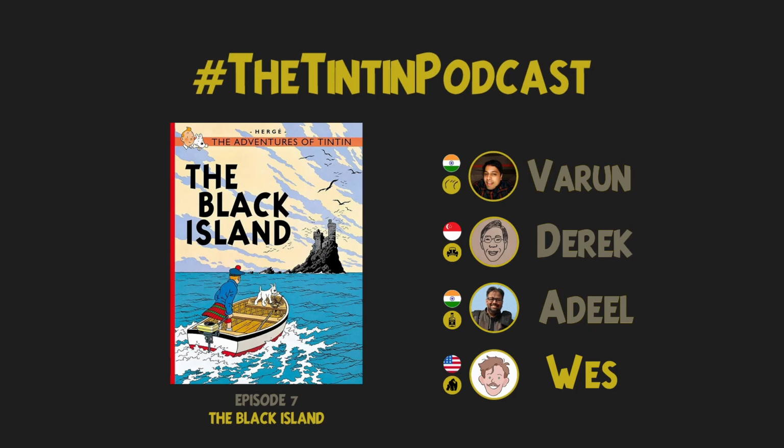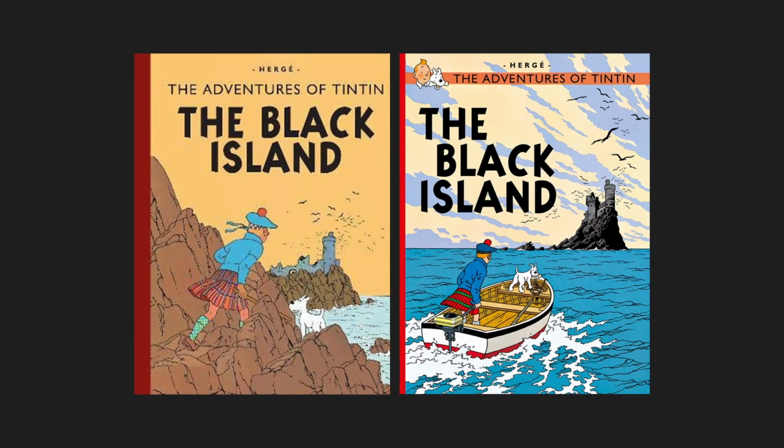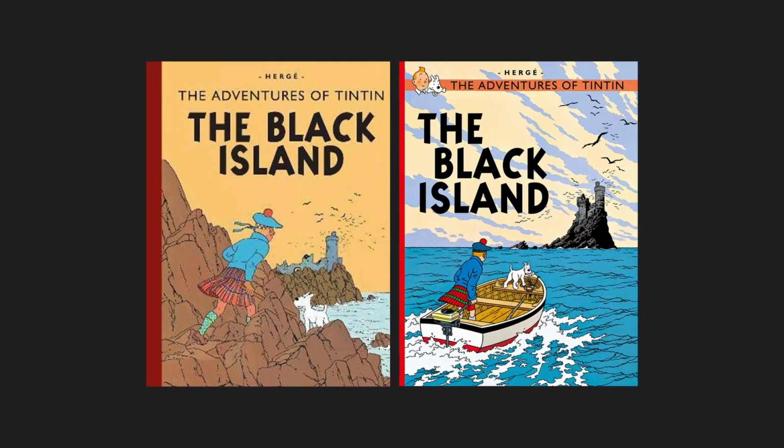I think there's so much intrigue to it. The island is just drawing your eye, and you're wondering what's going on over there. There are the birds circling the island, real spooky, and Tintin and Snowy are both looking off at the island, and Tintin is, of course, in his Scottish outfit. It's great. I think it's my favorite cover of the entire series. I didn't know there was an older cover either, but here they are.